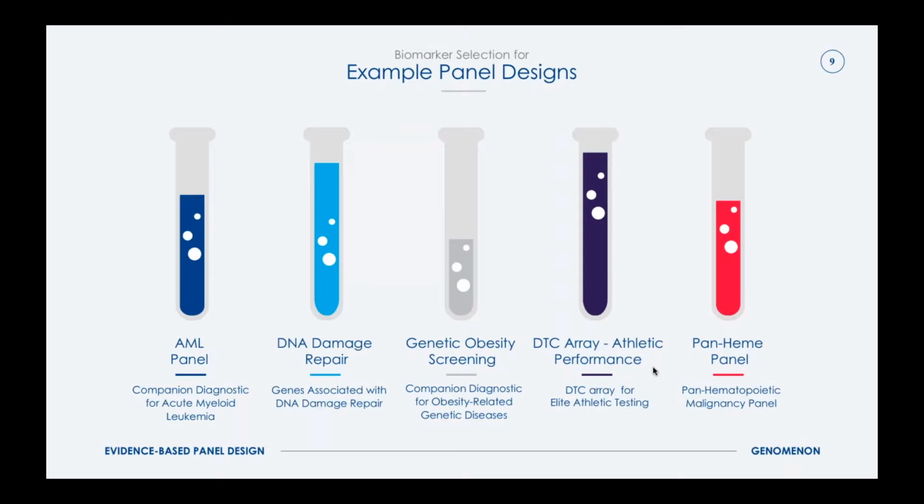Another recent panel design project that we've worked on similarly involves extracting information at the variant level, this time not for malignancies, but rather for genetic obesity screening. So this project began different from the DNA damage repair project, which had a list of genes predetermined. This panel required us at Genominon interrogating Mastermind to come up with a list of genes de novo from a set of 6 core obesity-related diseases.